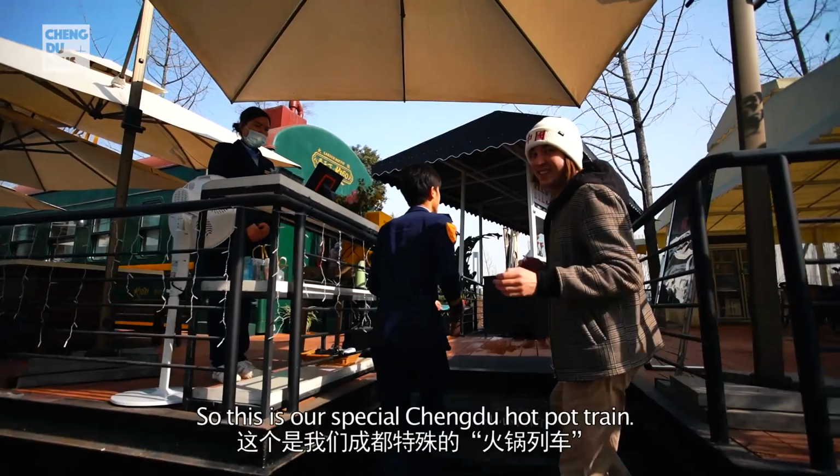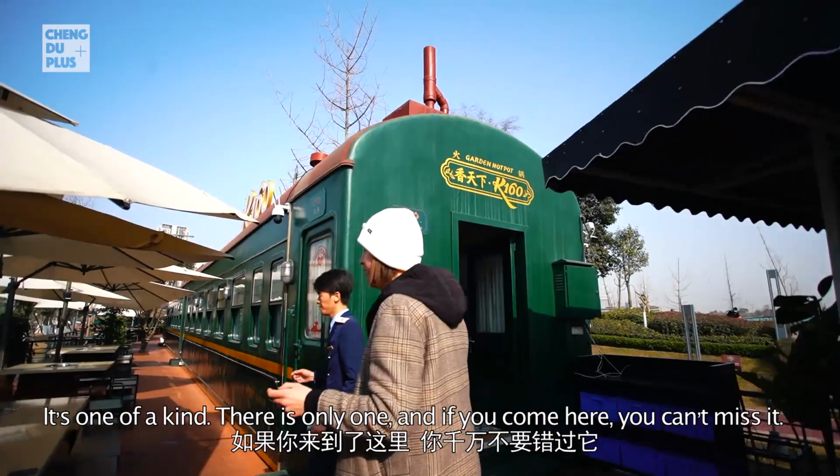So this is our special Chengdu Hotpot train. It's one of a kind, there is only one, and if you come here, you cannot miss it.